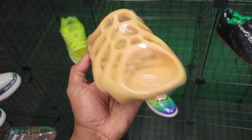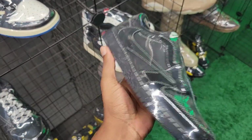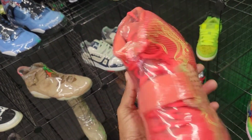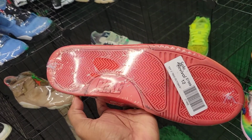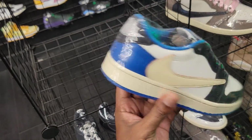First time seeing this in hand, definitely different. Have these on deck as well. Price for these is $7.99. It's a size 9.5 on these. Don't see too many good pairs of these left around. The Red Octobers, bro, one of the most sought after shoes. Size 12, $800, bro. What do you guys think about that? $8,000, I mean. Woo! $9.99.